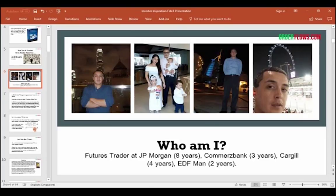Before that, I was with Commerzbank, the big German bank, for 3 years. I was a Eurex trader. I traded Bunds, Bobbles, Schatz, DAX, and anything on Eurex. Before that, I was with EDF Man for a couple of years. EDF Man is the big English commodity trading firm. It got its start in sugar in the 1700s, and they're big in physical commodities. And before that, I started on the CME trading floor as a runner. I literally started at the bottom. And you can't do that nowadays because there are no trading floors.